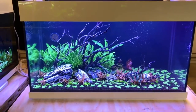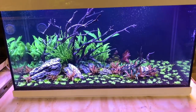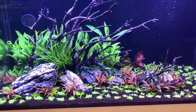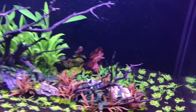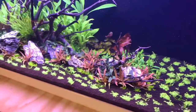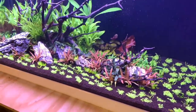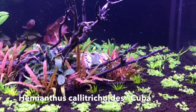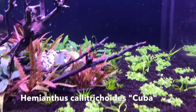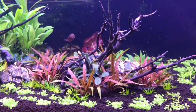Okay, this is the advanced tank. So a lot of the plants in here are under the red label, which means advanced, so relatively demanding. So they'll need, ideally, moderate to high lighting levels, CO2 injection, regular fertilisation, and a nutrient-rich substrate. So we've got some beautiful Hemianthus cuba there in the foreground and running into the background, that's going to form a beautiful lawn, like an open space.